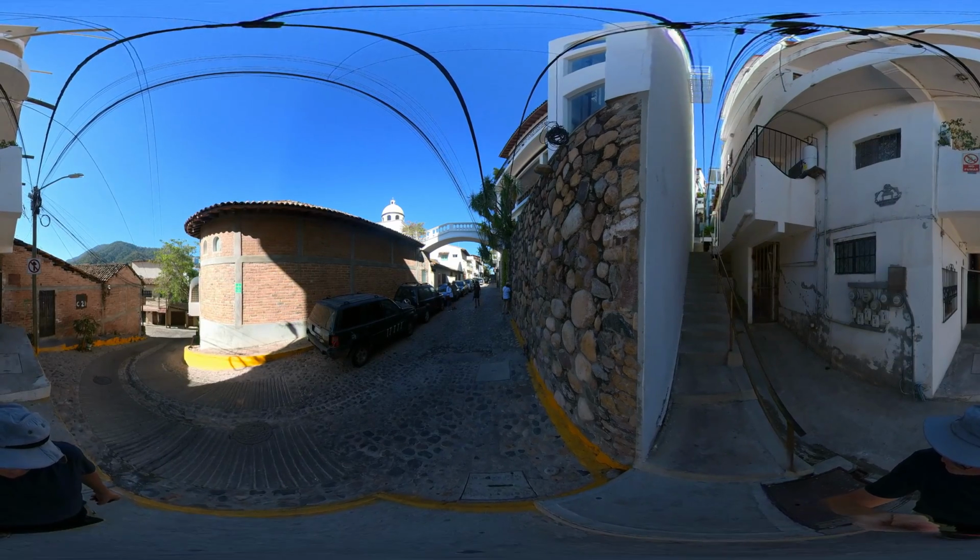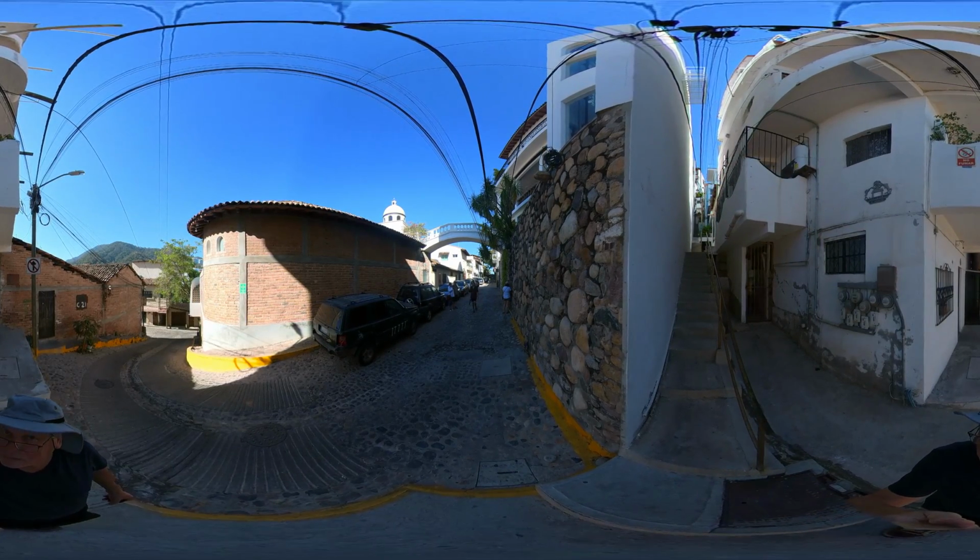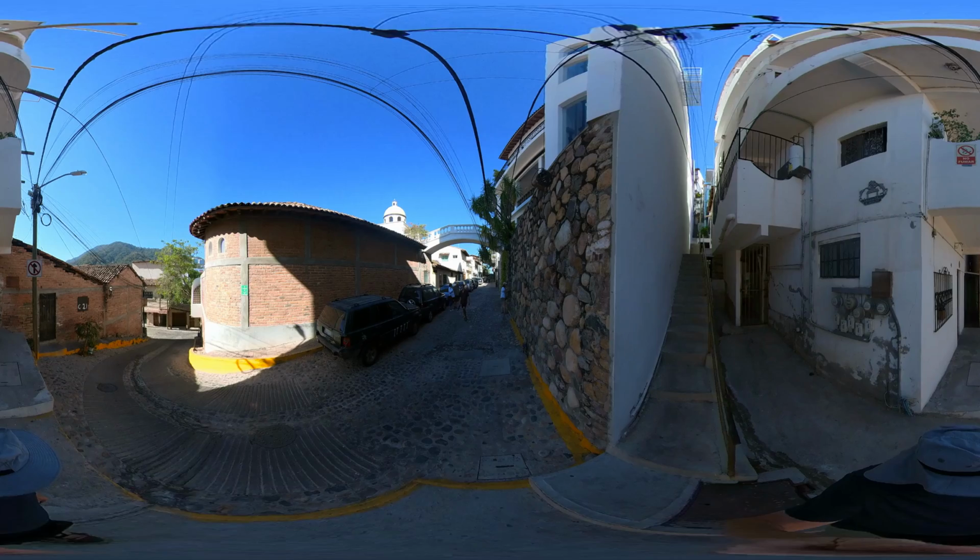So check out Gringo Gulch. It's a nice half-day trip and it's really worth the effort.